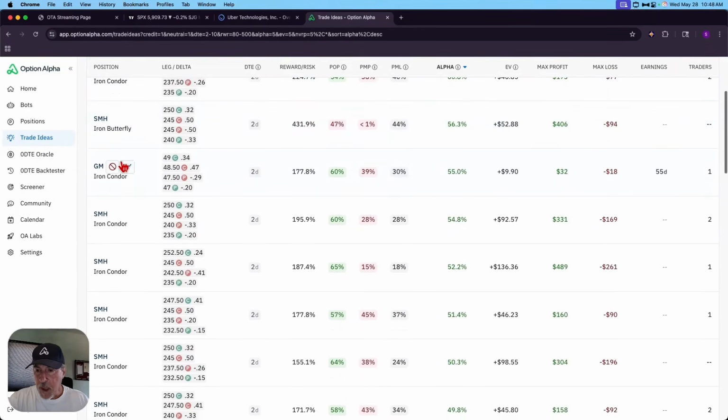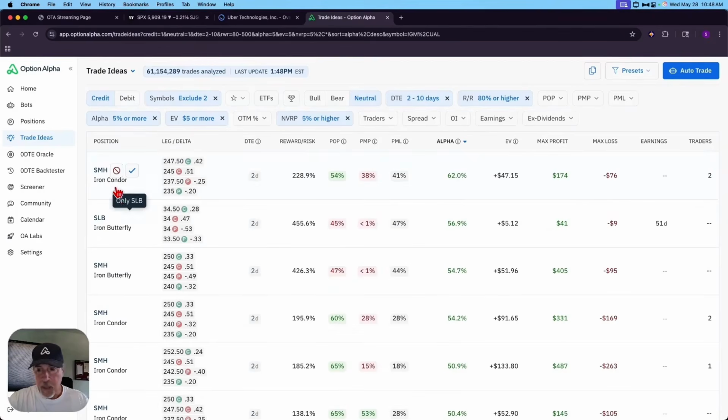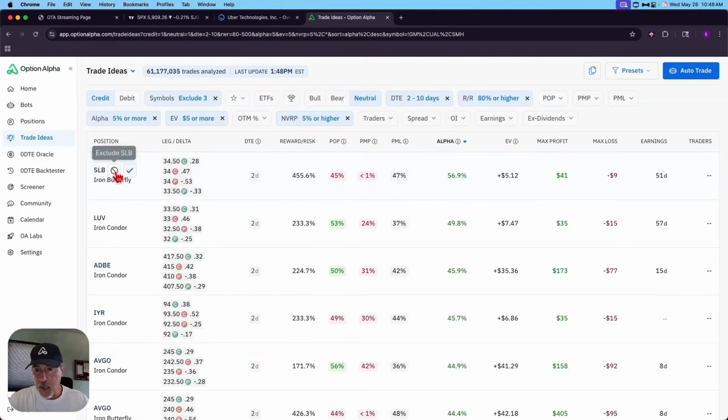So I've got GM positions. I'm going to take GM out of the mix here. I know I already have a UAL position. I'm going to take that out. I've got an SMH position, so I'm not going to open that. So let's look at Schlumberger here. Schlumberger, this is Southwest Airlines, Adobe.